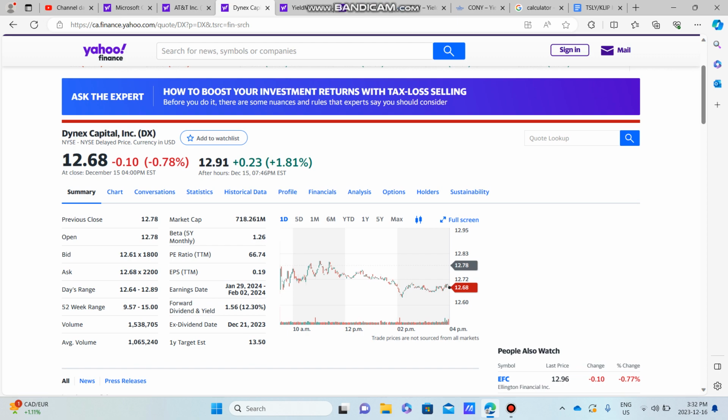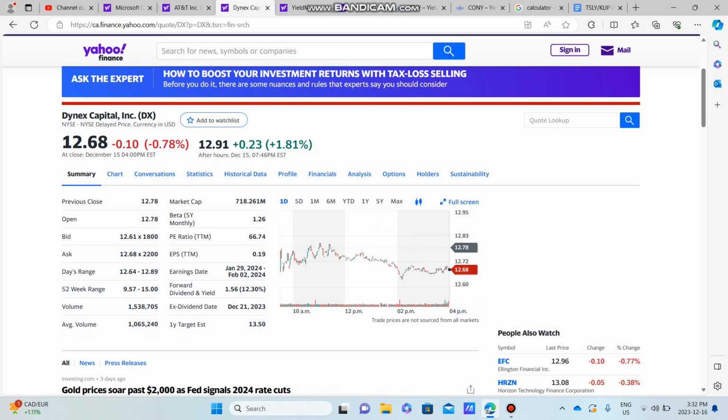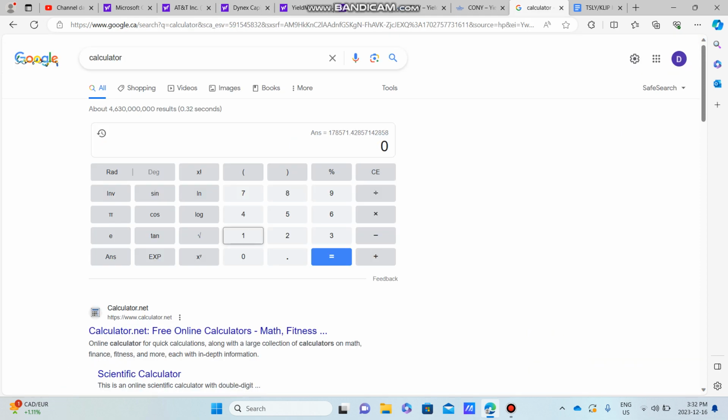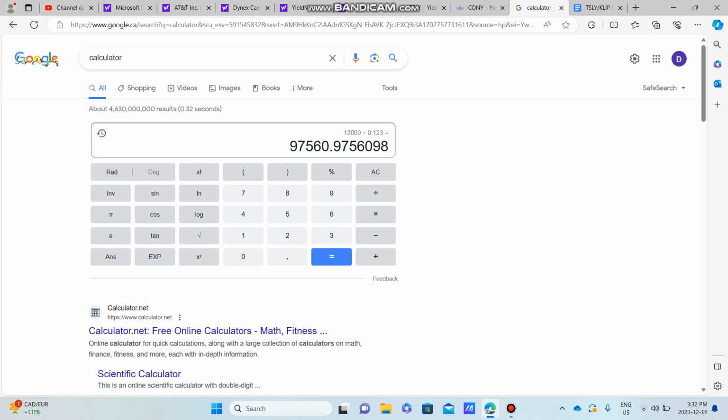Now we're talking about Dynex Capital. So Dynex, once again, doubling our dividend from AT&T. We're looking at about a 12.3% dividend. Now when doing this in the calculator here, we're putting in our 12,000, our annual dividend income once again, and we're doing 1.123. This is going to be our dividend percent. And you could see here, now we are basically reducing our cost basis by half when we're doubling our dividend, which makes sense. So now we only really need about $97,500. We'll call it roughly $100,000.